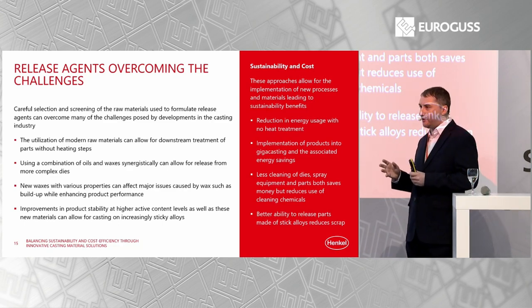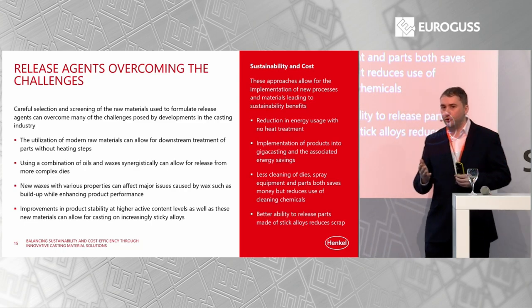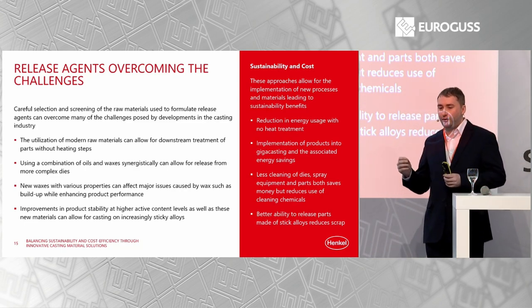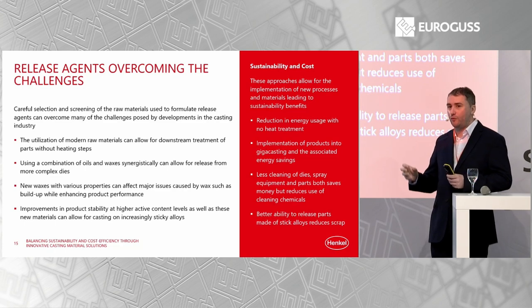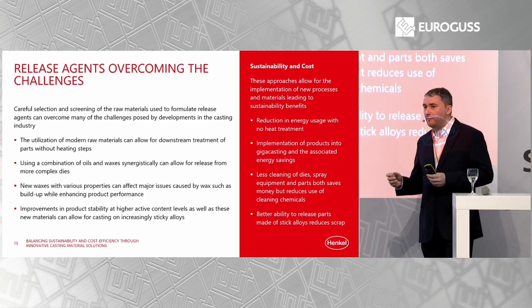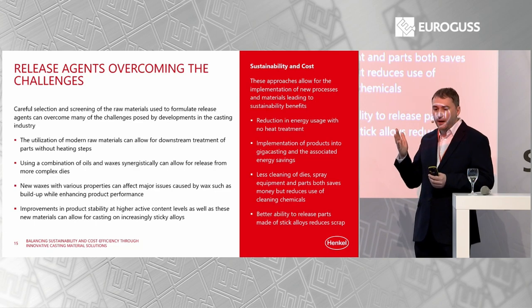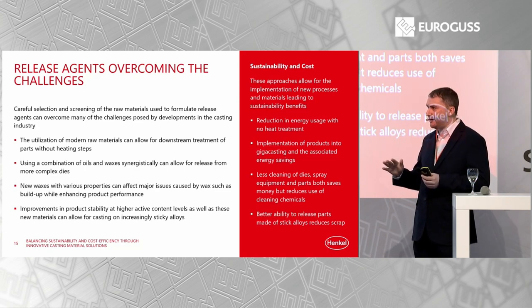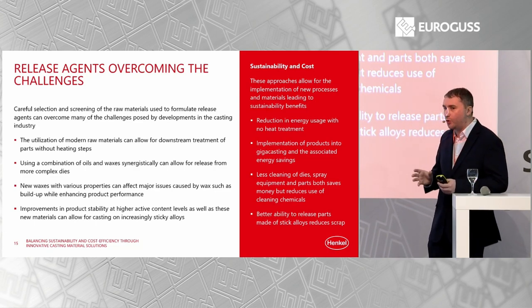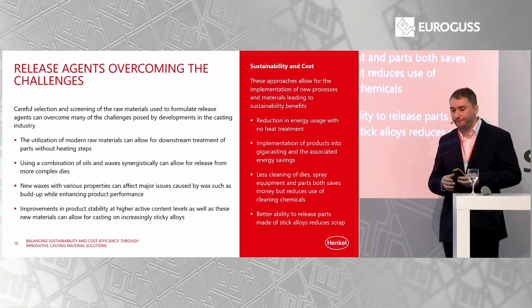We have to be clever about the mixtures of raw materials we're using, to use different oils in combination or different waxes in combination to create synergistic effects, which can overcome things like die complexity, alloy complexity, and really give us products which are more able to deal with a number of different challenges.